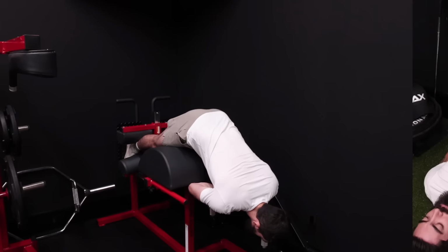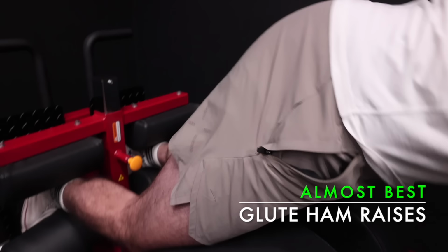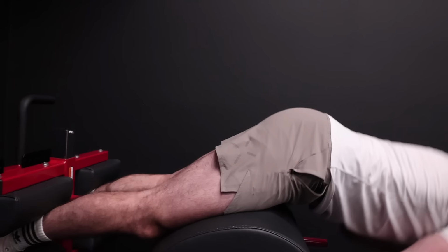And what you can see here is, again, that coordinated effort between the glutes and hamstrings. On the glute ham raise, you get that initial contraction from the glutes to stabilize the pelvis and assist in the driving of the whole body up into this knee flex position. And of course, this is a tremendous overload on the hamstrings. And we could actually increase the load here as we want to by simply adding an additional plate if needed.